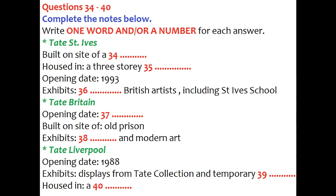Okay. Am I going too fast for any of you? No? Good. Next, I want to talk about Tate Britain, which is a gorgeous gallery situated right in the heart of Westminster. Tate Britain was the first of the four Tate galleries to open, and it was established in 1897. It was built on the site of an old prison, and when it first opened its doors, it was called the National Gallery of British Art. Later, it became known as the Tate Gallery, after the man who founded it, Sir Henry Tate.